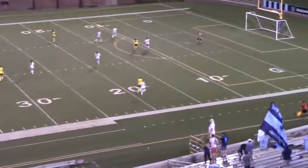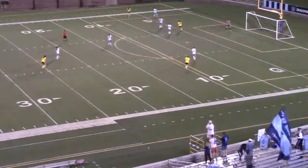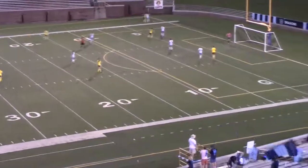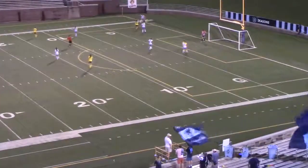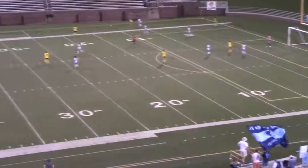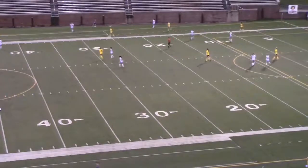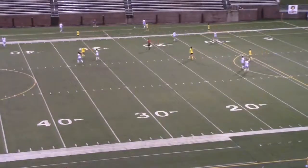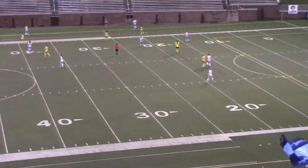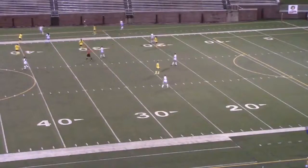And a good attack here from Peachtree City. And it's well defended by Ricketts. Shaughnessy just takes the ball away. And this will be a throw-in for Chattanooga FC. So good defense from Chattanooga, even though Peachtree City had the numbers there and an opportunity to score.